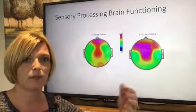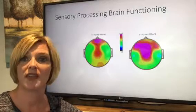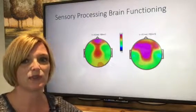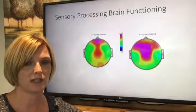Fight or flight just based upon environmental stimuli. So that can be tactile, that can be auditory, it can be sensory in many different ways. So too much fastness, sensory processing disorder.